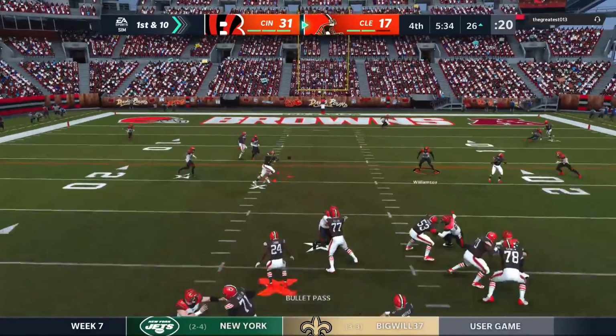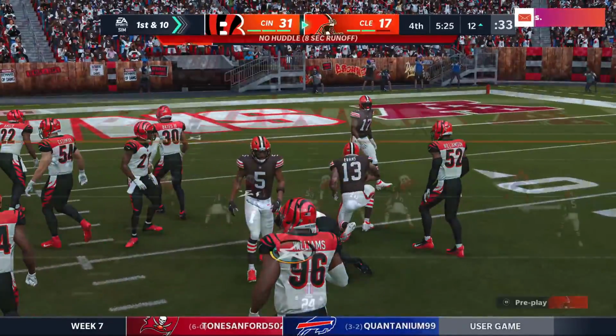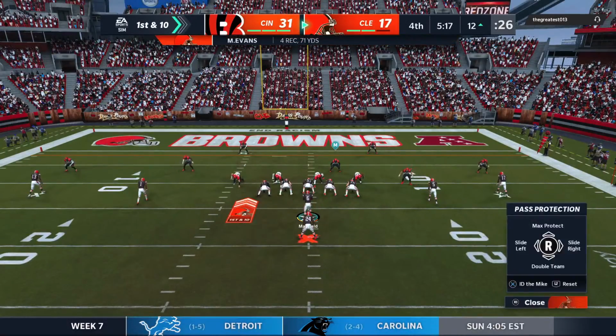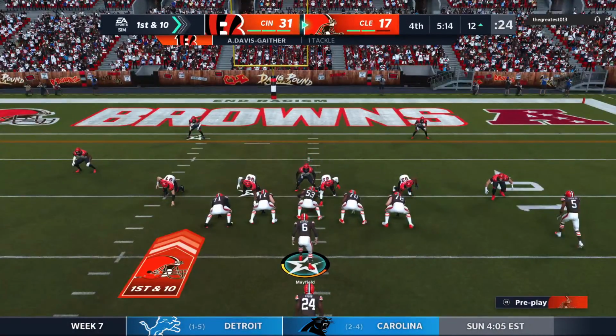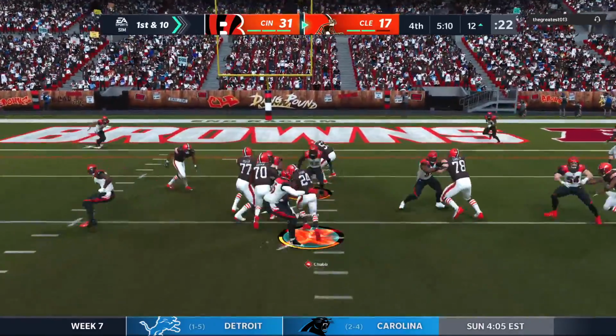From the gun, Mayfield. Over the middle to Evans, and down inside the 15, shy of the 10. 15 more there, and they're on a roll. It's another first down. That's another Browns first down. Now they return to the ground game.